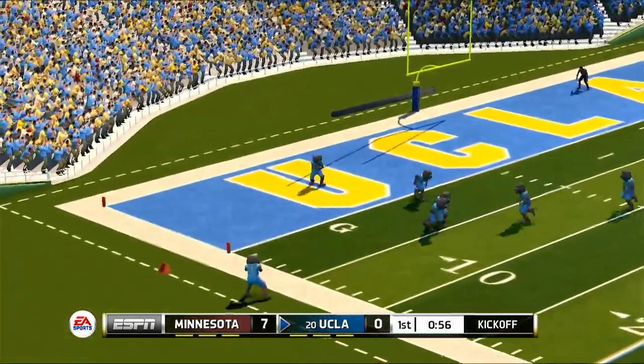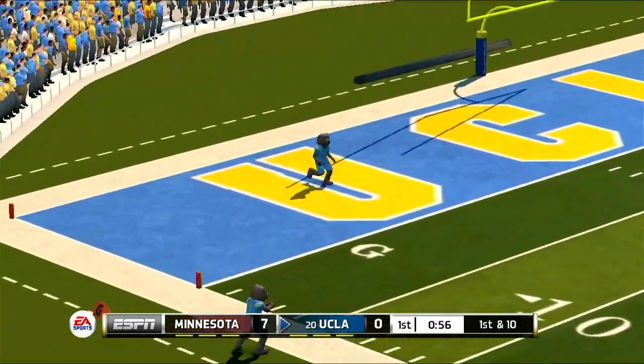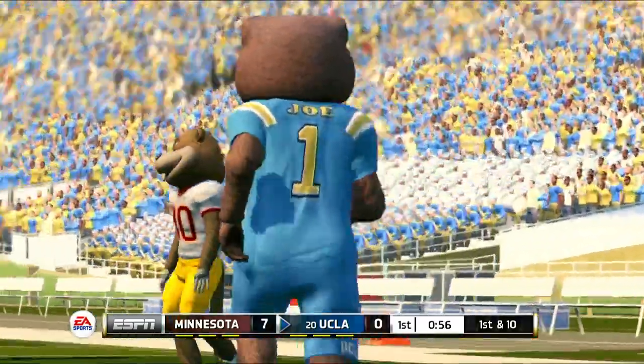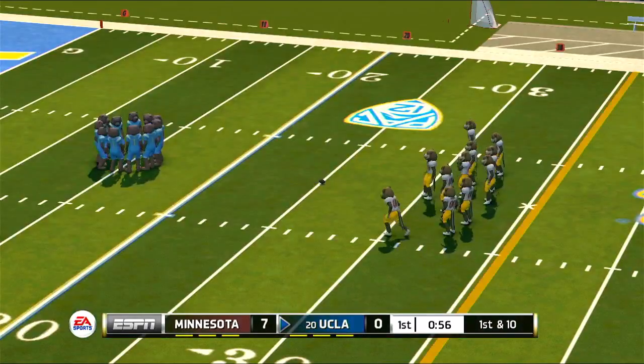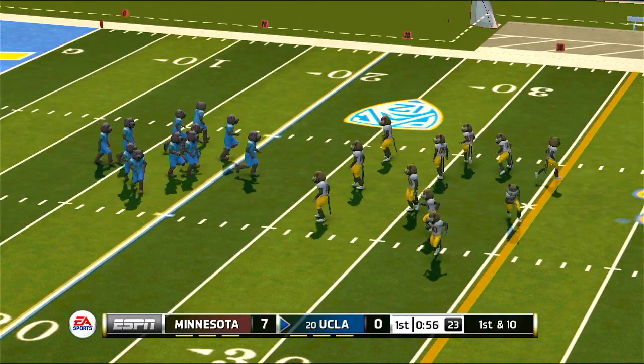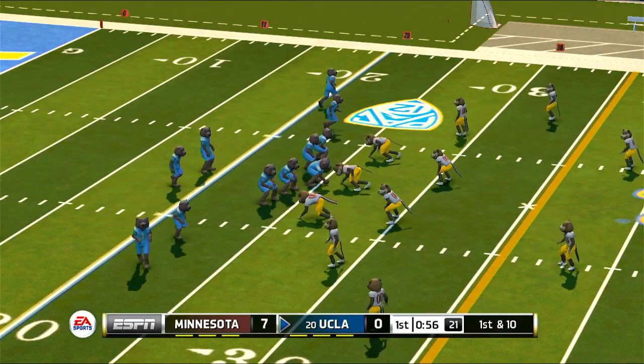He just drills this one. This one's going to be down in the end zone for a touchback. And while they are behind, they know they can knock things up in a heartbeat. It's way too early to change your game plan.